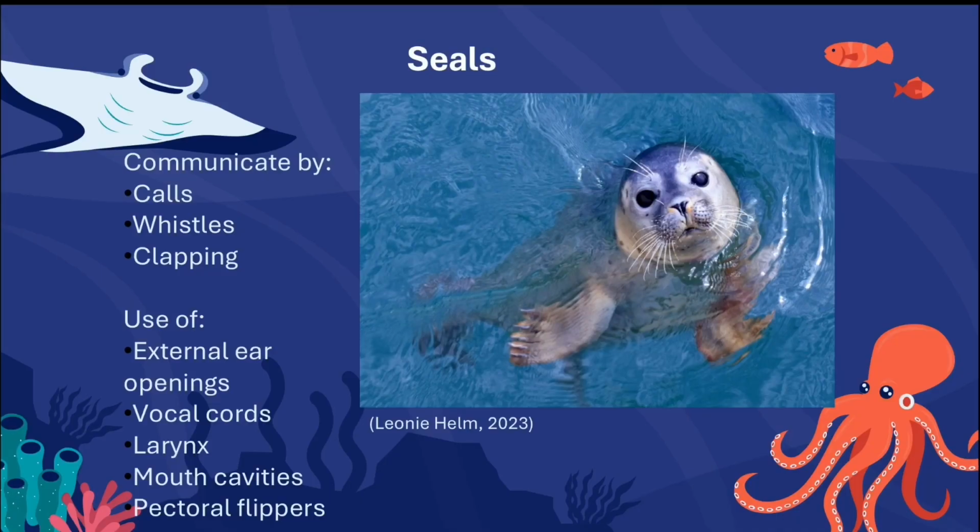Next, we'll be talking about seals. Seals communicate by calls, whistles, and clapping. They achieve this by the use of their external ear openings, vocal cords, larynx, mouth cavities, and pectoral flippers. Seals, just like humans, can make vocalizations with their vocal cords. Seals often clap underwater during mating season to grab attention from potential mates.